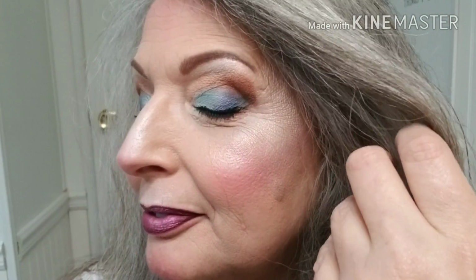It's really fun. You know, is it something I'd wear every day? No, probably not, but you know, it's fun for a change. This is, to me, a very tropical style look, you know, kind of mermaidy. Anyways, no lashes. I just did eyeliner and mascara. So there you have it, guys.